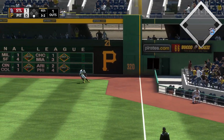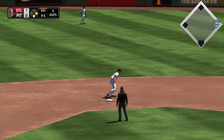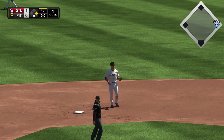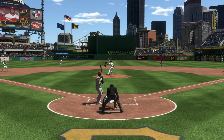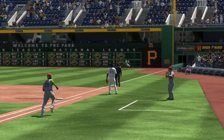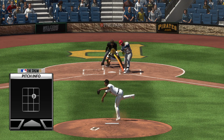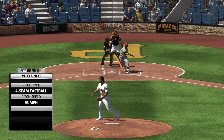On a line, that's a base hit. Hey, there's a bullet down the right field line. That had double written all over it, but a great job by the right fielder to cut it off and keep him to a single. Nice aggressive turn by the batter right there, but hats off to the right fielder to keep him from getting the scoring position.